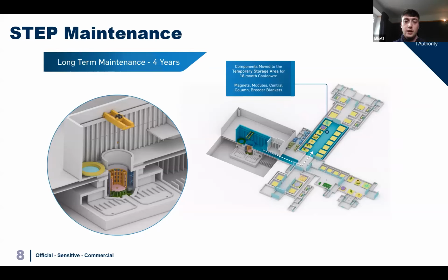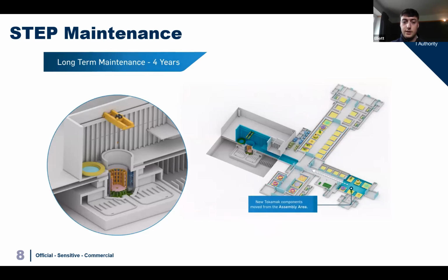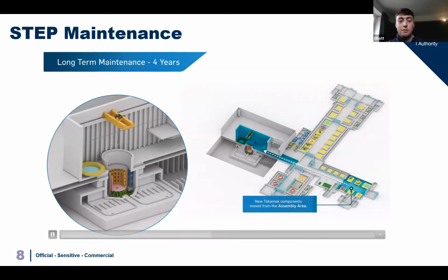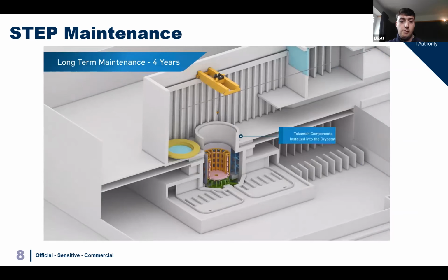their radiation decreases. And as I mentioned before, in the high activity area, you've got some of the support structure, some of the lids, and some of the magnets. We'll then navigate the new components from the assembly area to reconstruct the tokamak. So that's it going back together.